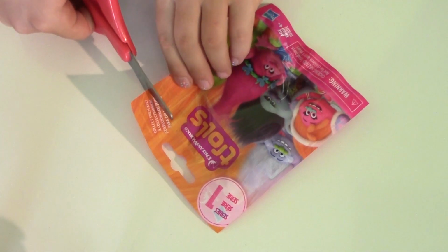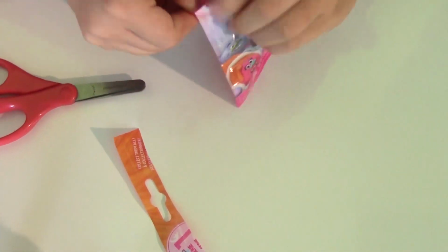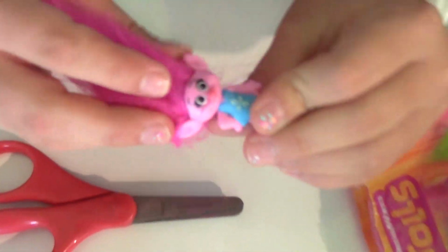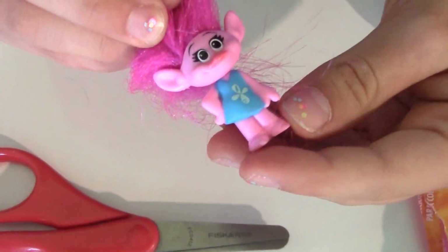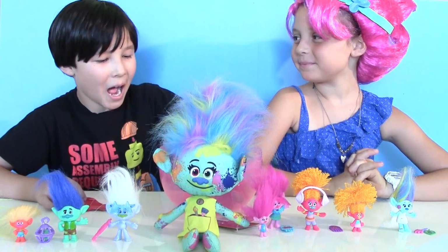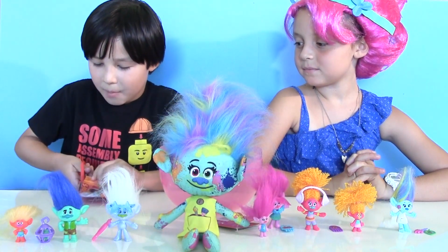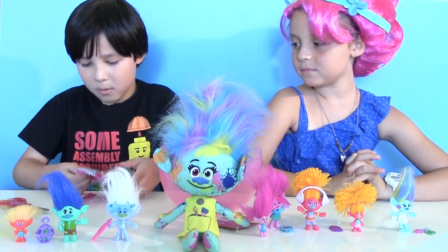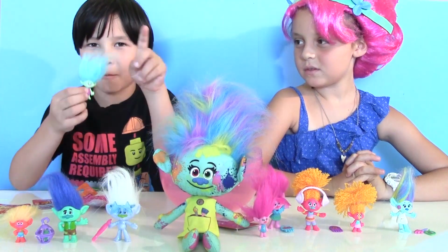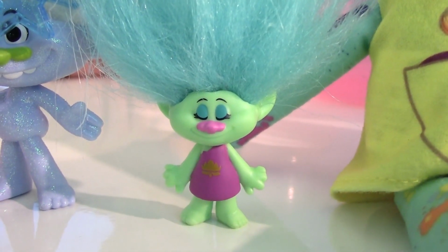Hopefully I can get Princess Poppy. It's Princess Poppy! I can't believe it. So I got another mini-me. Now I want to get Mini-Me Branch. Well, to find out, let's cut the bag open. Nope. I got a different troll. At least she's green. And it looks like she's a dreamer.